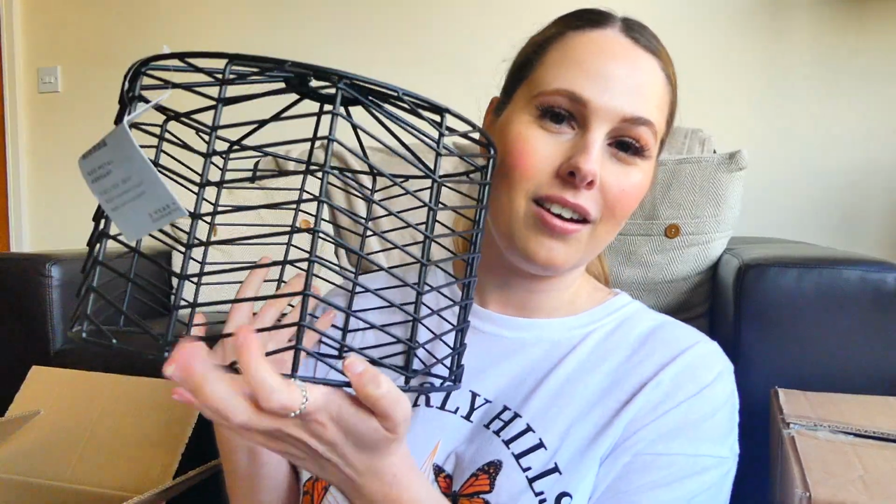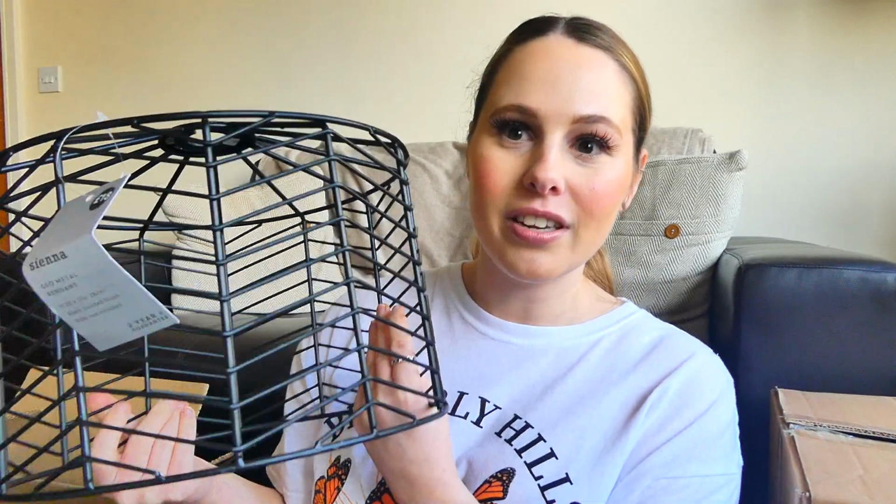As I said, we're kind of changing the room up to have a lot of matte black in there, so I feel like this is just gonna go so well. I love this kind of aesthetic. I don't even know how to describe it, but you'll know what I mean. And yeah, I just love it. I think this is about £18, which I don't really know whether that's a good price for a lampshade or not. It's not something I typically buy all the time, but I just thought that this was really nice.